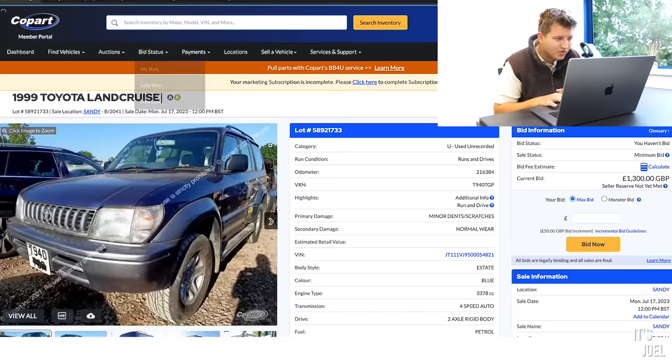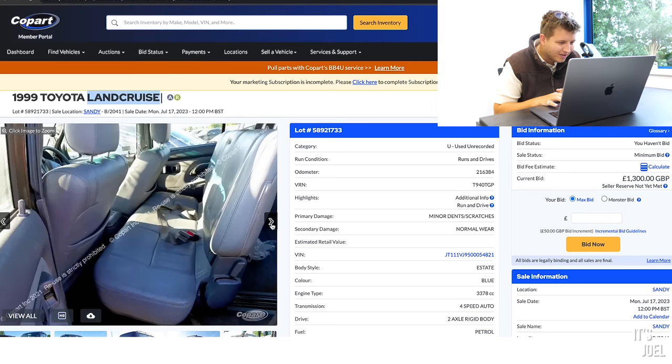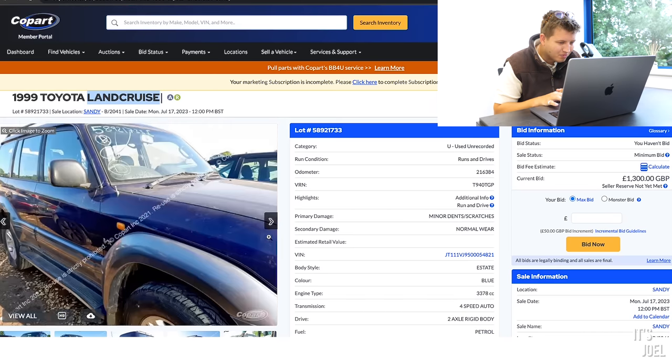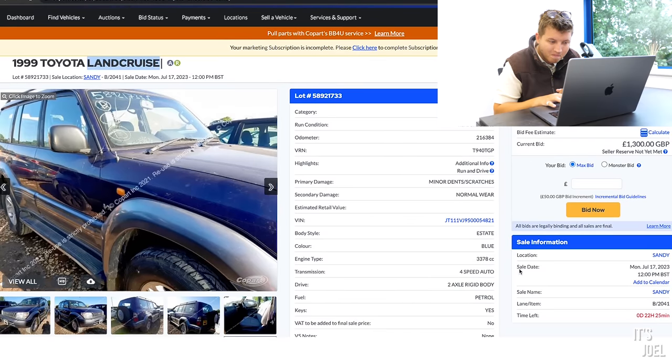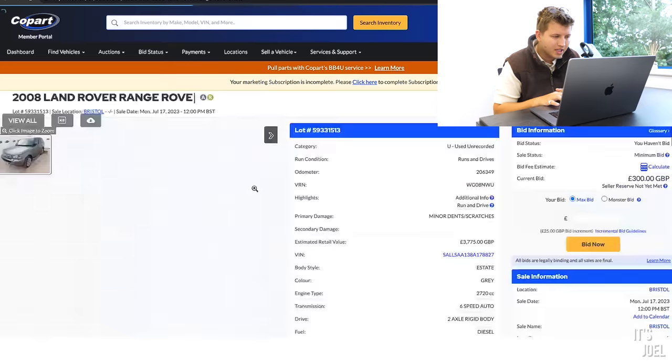Toyota Land Cruiser. I think they left off the R from the end there. It's a 1999 shape. Looks pretty retro, doesn't it? Probably not for me, but again, 3.4-litre diesel, 4-speed. Oh, sorry, 3.4-litre petrol. 216,000 miles on the clock. Already being bid up to 1,300 quid. When there are Land Cruisers, people seem to jump on them pretty quick.